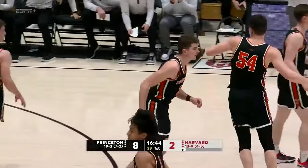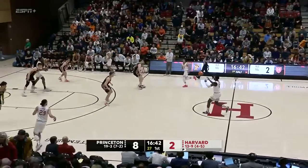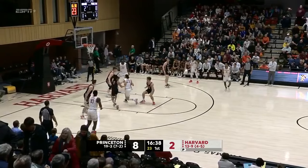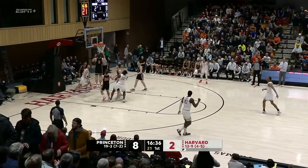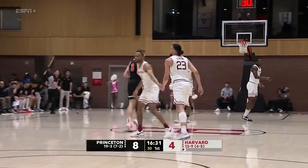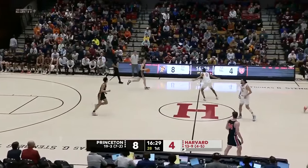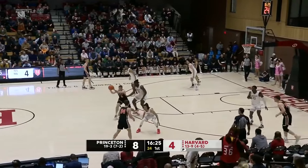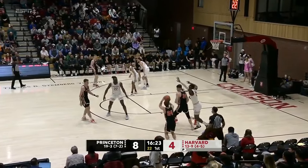Pierce again strikes from deep, 32% from behind the arc this year, but he's got two tonight, and Princeton with the early 6-point lead. Lesmond flips it up and gets the roll. Tough angle on the layup by Lesmond. Yeah, both buckets for Harvard off tough dribble drives, but for Princeton, that's what they want to do. Put you on one side of the floor, back you down, start the post up from 20 feet.